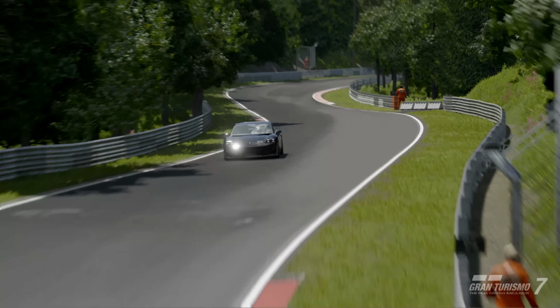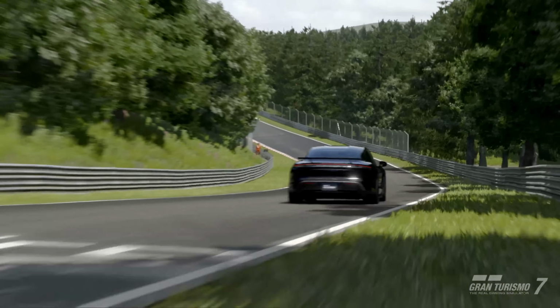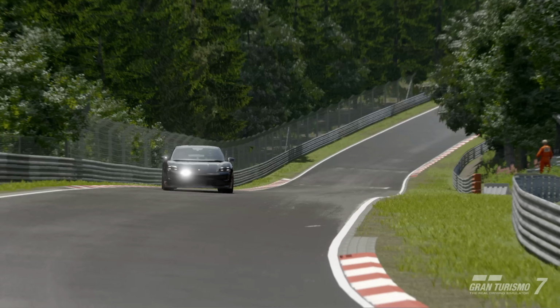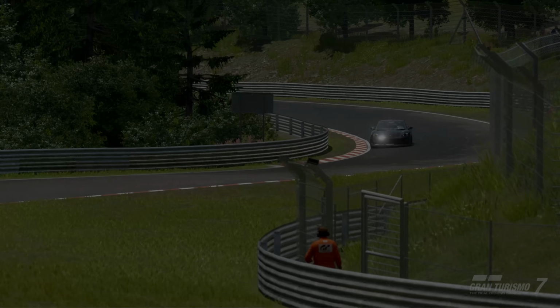So now I'll leave you with my full sim lap compared to the Rimac Nevera record lap so you can actually see how crazy this lap will probably be when it comes out in March.